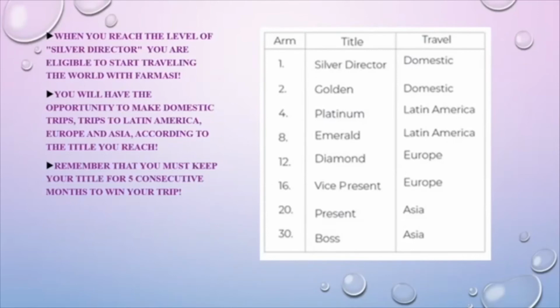Okay. Now, let's say you go to Silver Director and stay there. I haven't heard that there's going to be any kind of incentive to be able to earn a trip for your partner then, but I heard that you will be able to do that as you title up. So instead of taking 2 individual domestic trips, you can take 1 for you and your person. Okay.